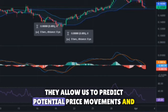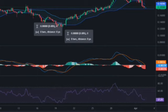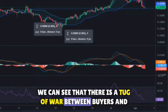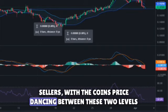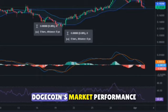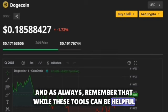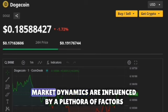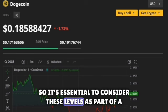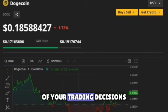In essence, these resistance and support levels serve as crucial psychological markers for traders and investors. They allow us to predict potential price movements and help us make informed decisions about when to buy and sell. Applying these concepts to Dogecoin, we can see that there is a tug of war between buyers and sellers, with the coin's price dancing between these two levels. Understanding these levels can give us a clearer picture of Dogecoin's market performance. And, as always, remember that while these tools can be helpful, they're not infallible. Market dynamics are influenced by a plethora of factors, so it's essential to consider these levels as part of a broader investment strategy rather than the sole determinant of your trading decisions.